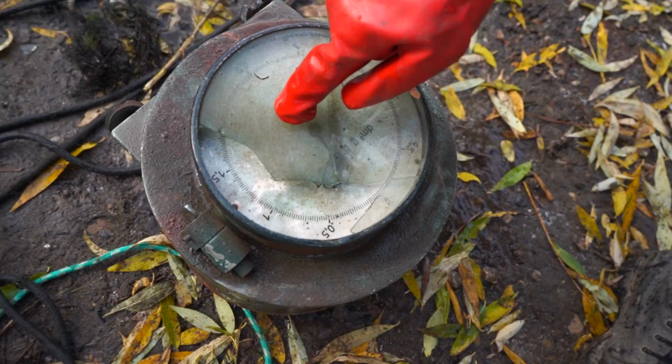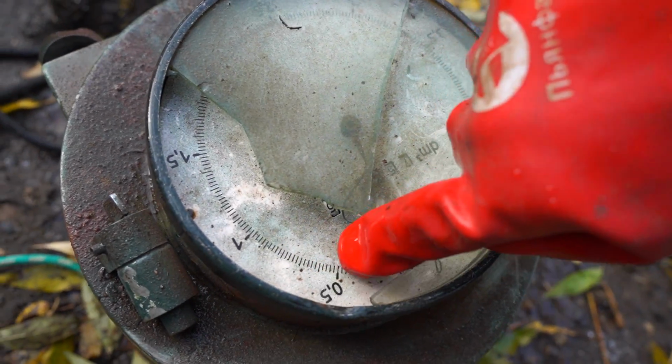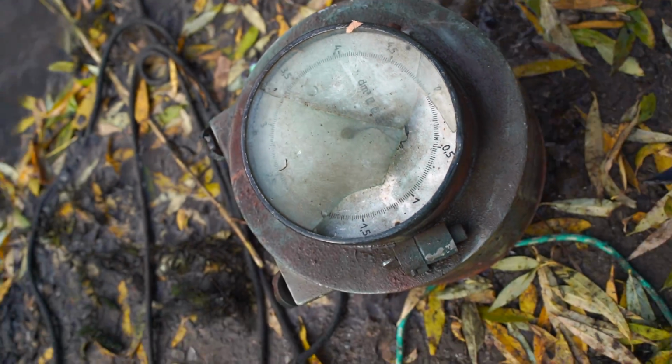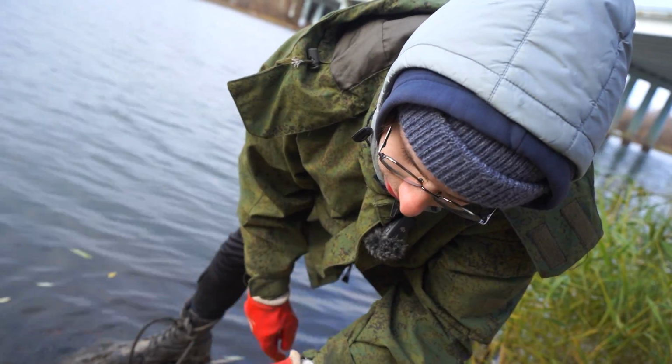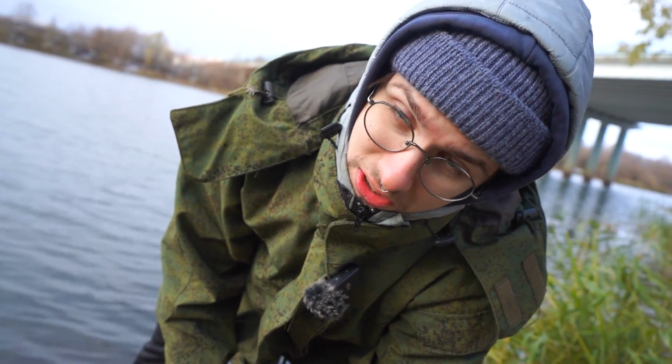What is this thing? It also measures something, you see? There's a scale from 0, 0.5, 1, 1.5. Probably something very important though. Yeah, if you guys know, let us know in the comments. Those finds are kind of strange, and we need the help of experts in submarines.